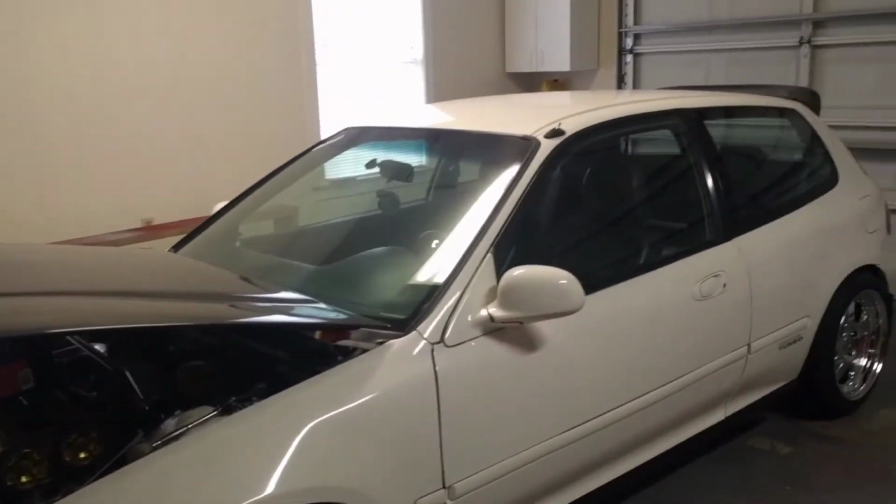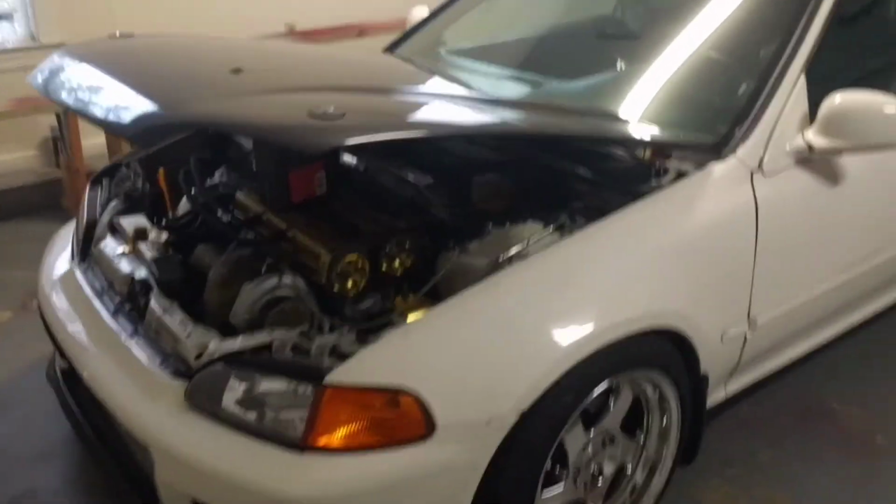Yeah, I gotta wash the car. I haven't washed it in a while. Oh well.